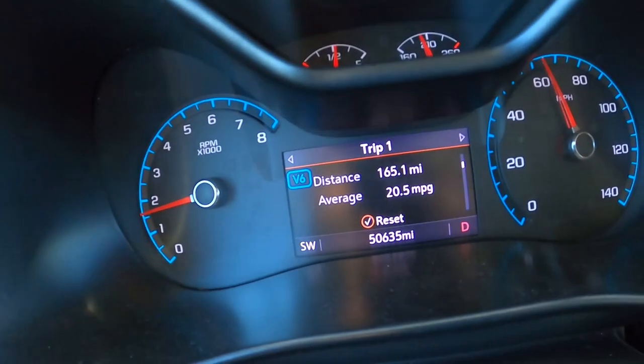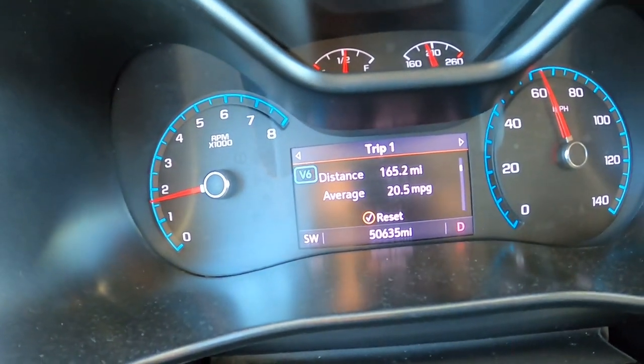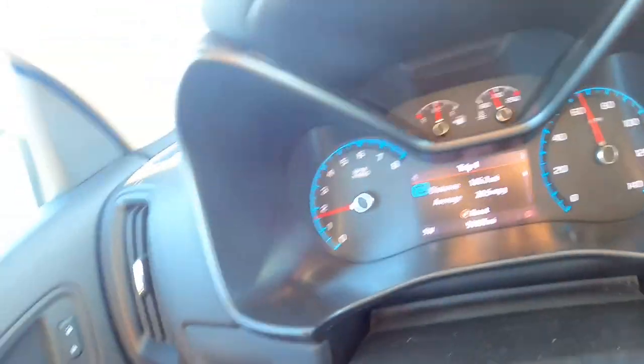We're getting about 20.5 miles per gallon. I know we were at 20.8 earlier, so it dropped a little. I have been passing people on the highway, so that could be contributing to the lower gas mileage. But again, it's just a 0.3 difference. So yeah, 20.5 miles per gallon. That's not bad for a V6, especially if it's putting out 308 horsepower. So I can't really complain about the engine. It is what it is.